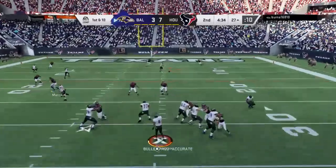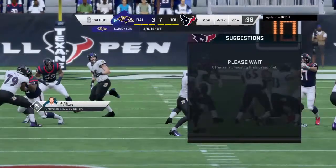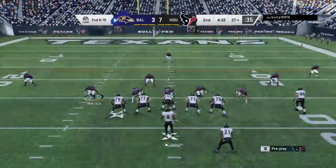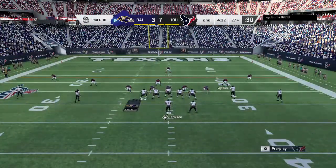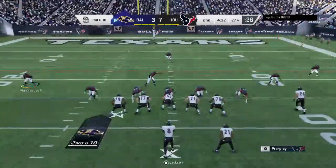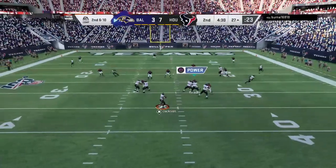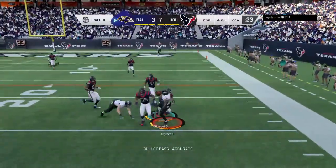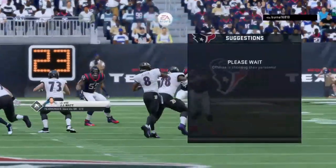On first and 10, it's Jackson. And the coverage terrific there as that's knocked down and incomplete. There defensively to knock it away was the safety, Justin Reed. Second and 10 now from the 27. To throw again, Jackson. This one complete to Ingram. Call it a 3-yard gain, and they're going to have a third down.